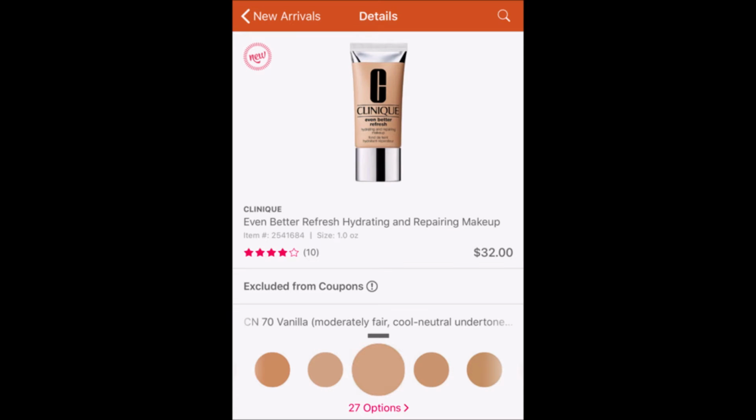The next I'm on the fence about, but I'm more leaning towards trying it. This is the Clinique Even Better Refresh, Hydrating, and Repairing Makeup. Hyaluronic acid plumps fine, dry lines. Potent peptides help keep skin smooth. And salicylic acid retexturizes skin. So it'll hydrate your skin and protect it from breakouts and stuff. So that sounds pretty great.